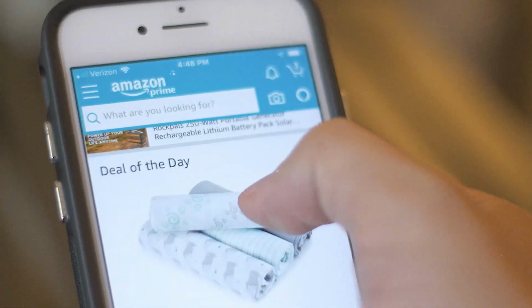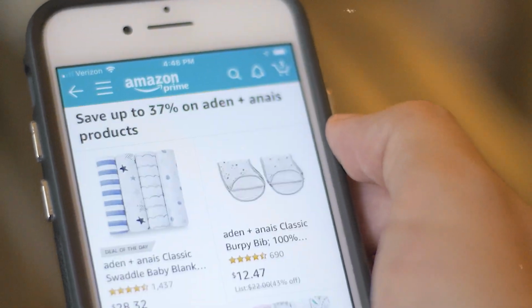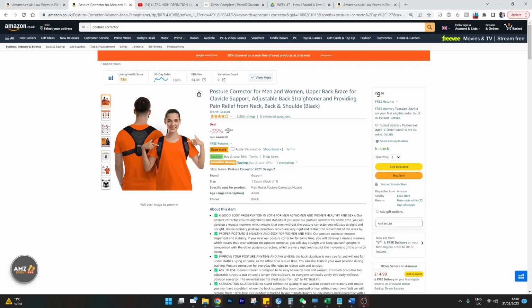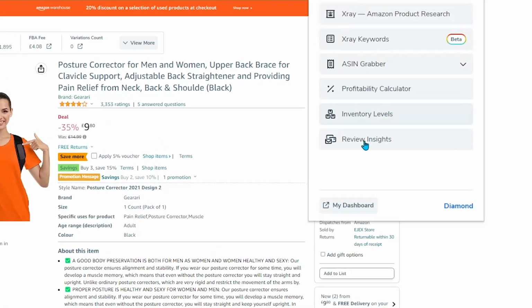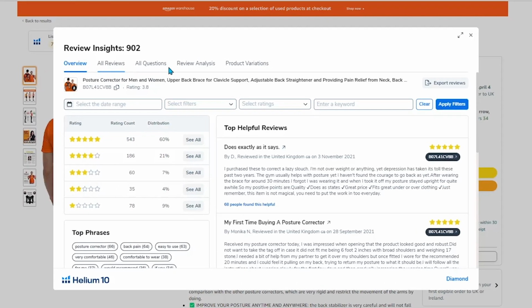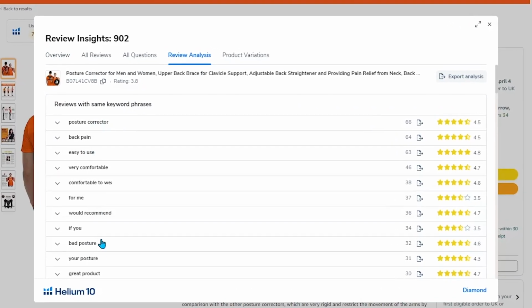For even more insights into what might be attractive to a customer, you can load up a competitor's listing and then analyze a summary of what all of the reviews are saying using Helium 10's Review Insights tool. And you can find that in the drop-down menu of the Helium 10 Chrome extension. If you can see that customers are repeatedly complaining about things such as poor English instructions or a product that's difficult to use, then you've got some initial ideas to build off when thinking about how to improve your product.